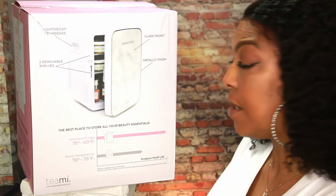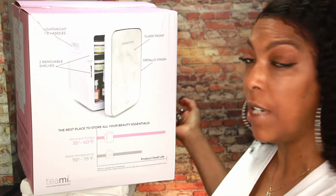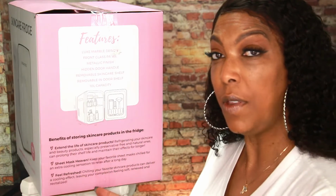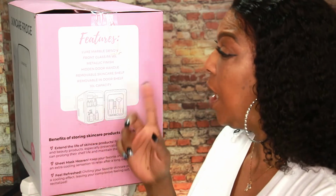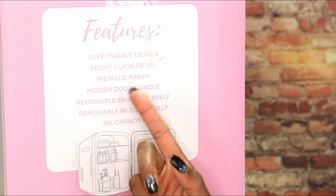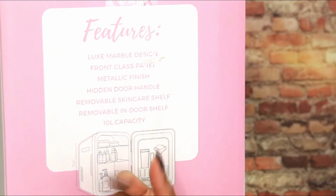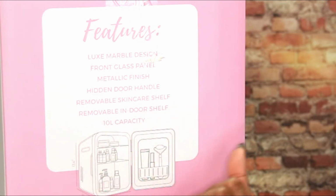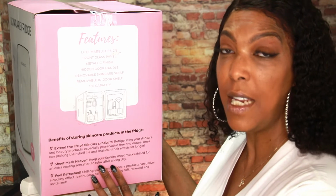So yeah, this is going to be a high quality skincare fridge. I'm really going to like this a lot. And again, in regards to the features that come with this particular skincare fridge: the front glass panel, the metallic finish, the hidden door handle, the removable skincare shelf, and the removable indoor shelf, and this is a 10-liter capacity mini fridge.